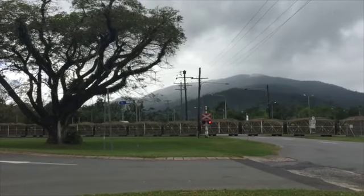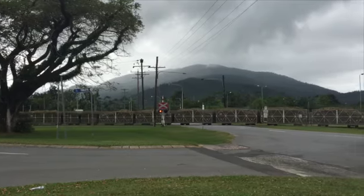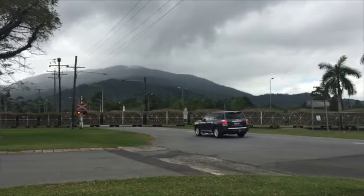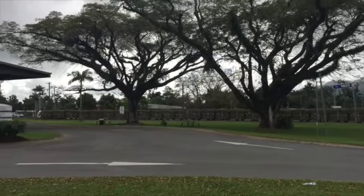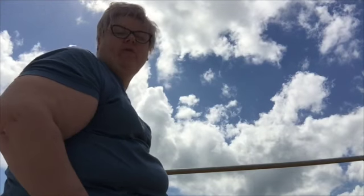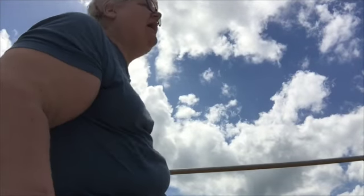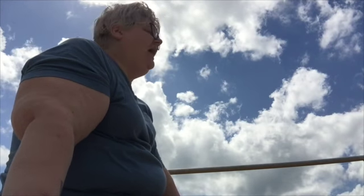Tully is, I think, about 150 kilometres from Cairns. I'm making fairly good time. Next stop will be Cardwell. So I've made it to Cardwell. Cardwell is probably halfway between Cairns and Townsville, and is probably the town that is infamously known as the town that copped the brunt of Cyclone Yasi 4 years ago.